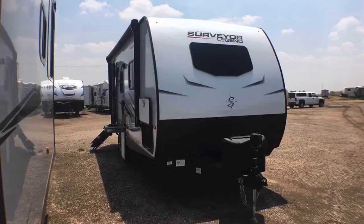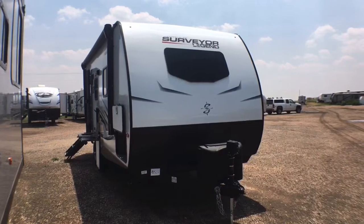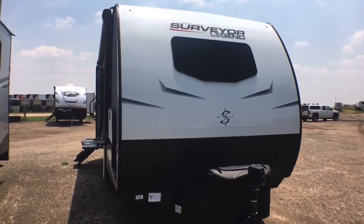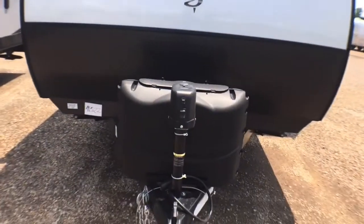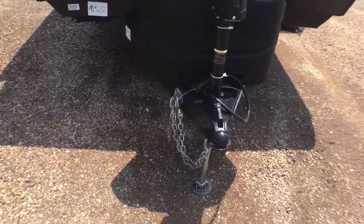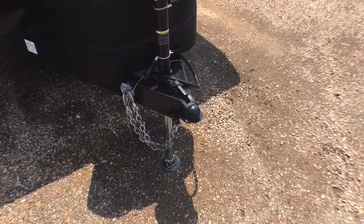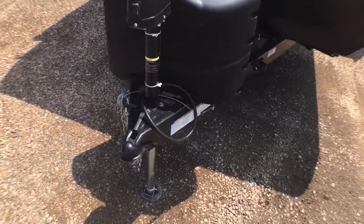Okay guys, so we're on the outside of the 2021.5 Surveyor Model 202 RBLE. So as you can see right here, you have a nice fiberglass exterior. You can see the front windshield like we talked about in the master bedroom. You're gonna have a power tongue jack, and I don't want to forget this, but you have a neat safety chain holder slash pet tether slash utility clip. I really like that, and that's kind of a good placement for it actually.